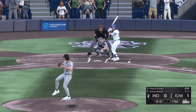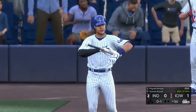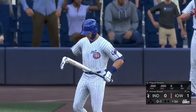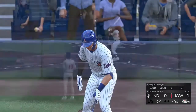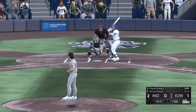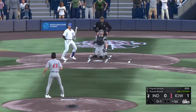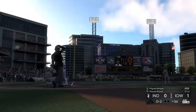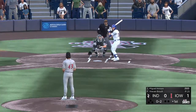Bring in Miguel Amaya. As he pops the first pitch foul behind the plate. Bases are empty here with nobody out. Another one fouled off, and he's quickly behind 0-2. All the makings of a big inning right here. One already left the yard, and the power hitters are coming up.